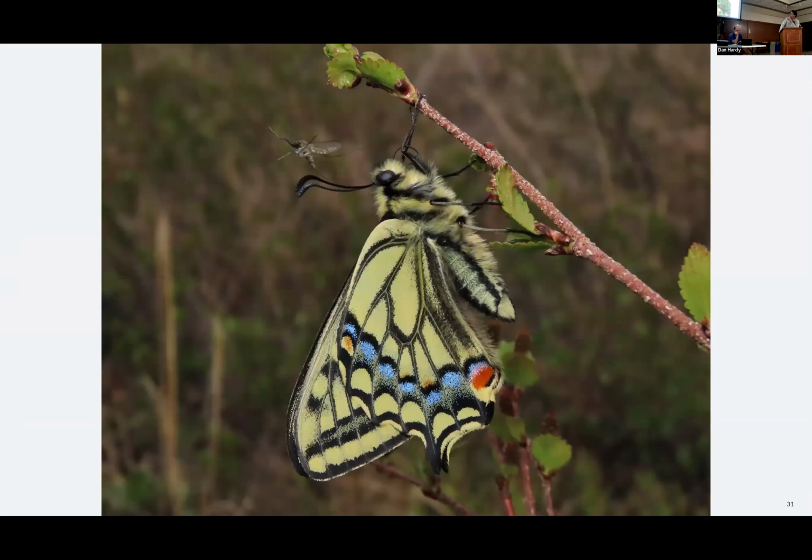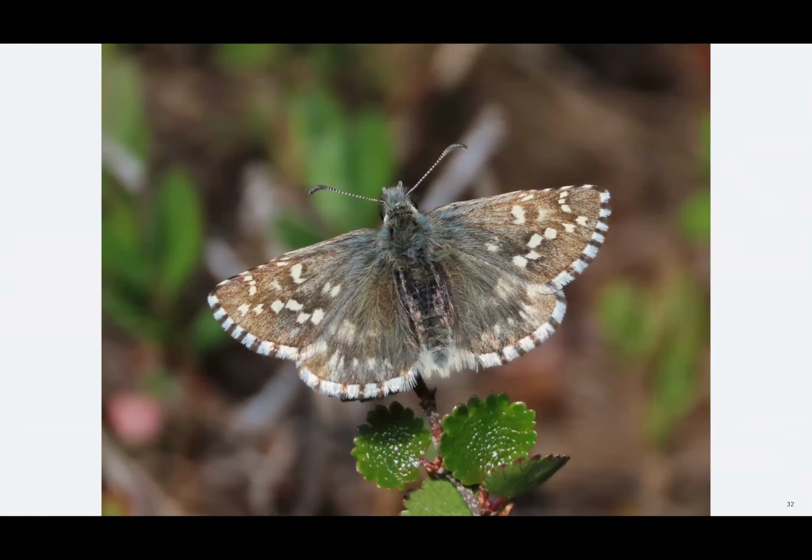This is a Mackenzie swallowtail. That's just gorgeous. I'm assuming it was fresh out. I don't know, but it's beautiful. I think it's called the Old World swallowtail. That is a grizzled skipper, so this is Pyrgus centaureae. And it's again one of those last two were two of the four skippers that are found in the state of Alaska. But I think that picture is awesome. For those who don't know me, I am very partial to skippers. I'm a skipper bigot. So I love that photo.